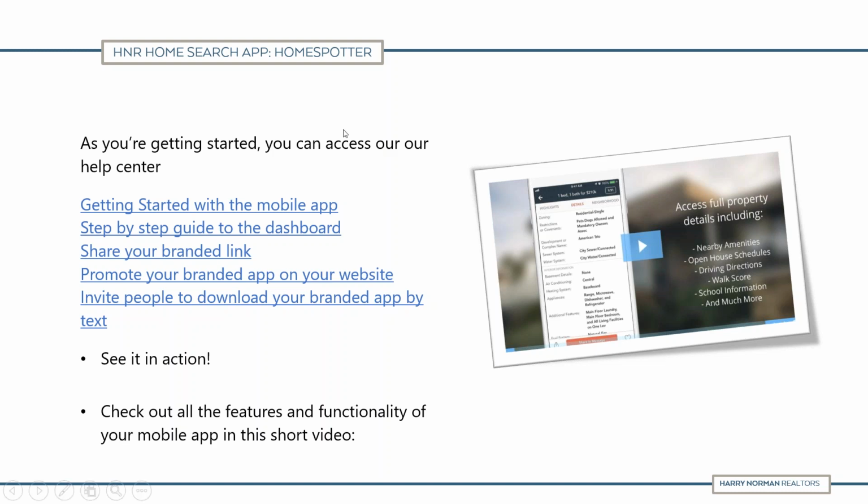For example, on this slide, you can see that there is a help center that Homespotter has available if you're wanting help getting started with using the mobile app. And then there's a short video that they've provided as well. Now, it's not quite as customized to our agents, to you, as this video is, but you have that for your availability as well.